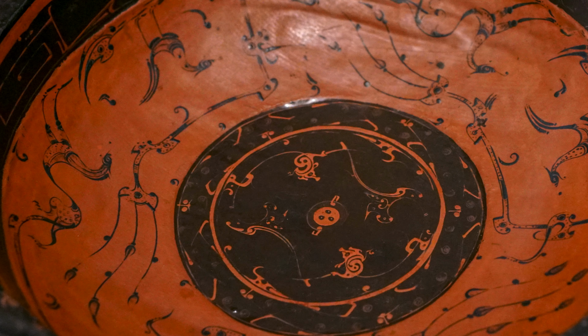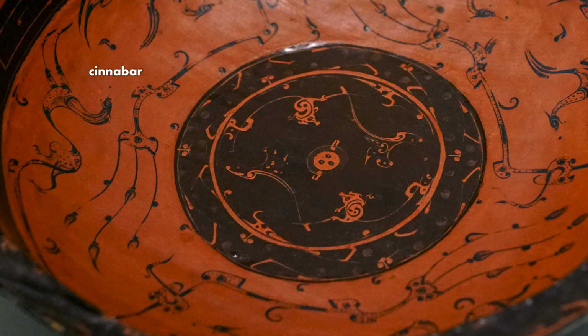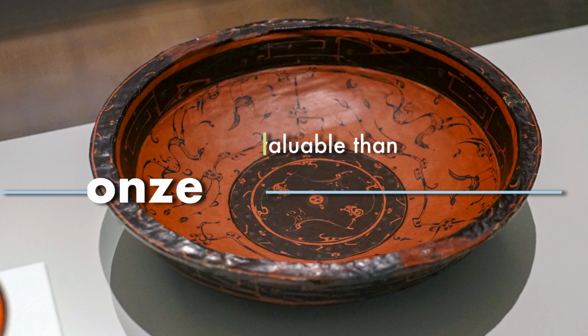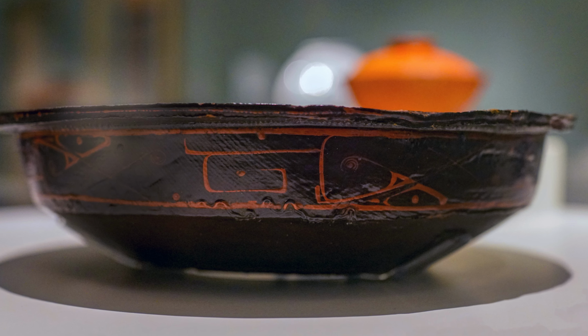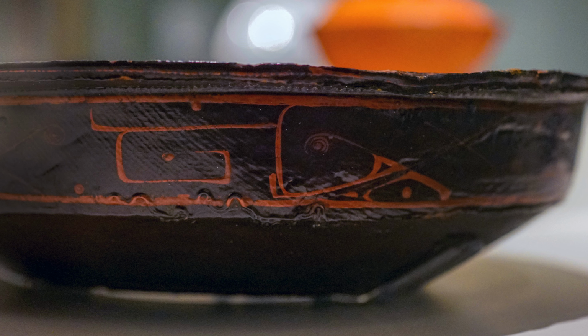The red and black designs were achieved by adding minerals to the sap. Cinnabar was used for red, while iron oxide was used for black. In ancient China, lacquered objects like this one were considered more valuable than bronze because production involved a laborious process of applying layer after layer of lacquer to achieve a final product.